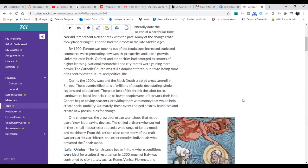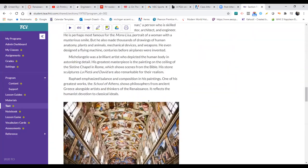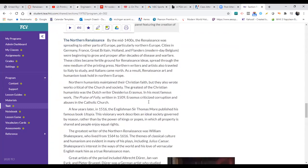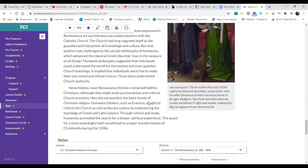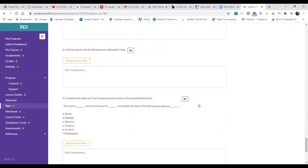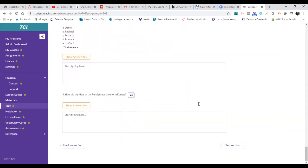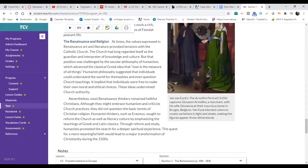There are 4 questions here. It talks a little bit about architecture and all of the things that are going on in the area of Europe, really northern parts of Europe versus southern Italy. And then there's 4 questions, right? What does the term Renaissance mean? Why is it described this period? 5 reasons why the Renaissance originated in Italy. Complete this statement from the perspective of each of the people listed there. And then how did the ideas of Renaissance transform Europe, right?